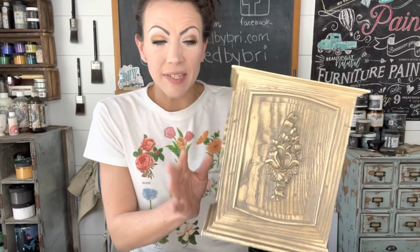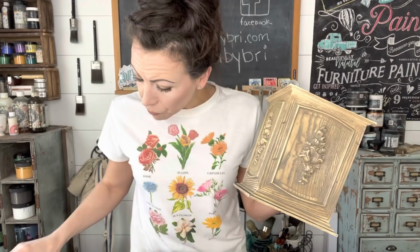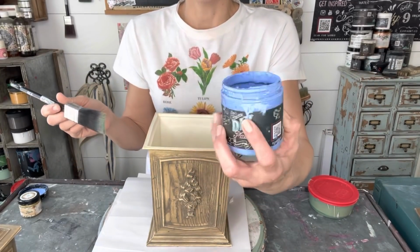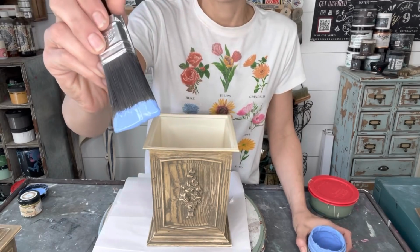There are a lot of details on these little boxes. I'm gonna stay pretty simple though. I'm gonna do one paint color, DIY water lily. I am obsessed with this beautiful blue color right now. And then I think I am going to highlight those details with a little bit of the golden rule, which is the gold gilding wax. I'm using my favorite brush, the Klingon F30. I'm going to show y'all a little bit about Klingon brush care today too, as I've had some questions.